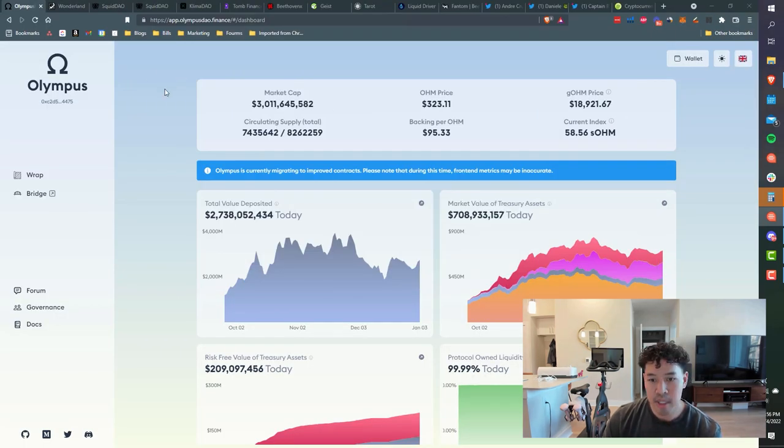So Olympus is one of these projects. I'm not going to dive too deep into these unless someone requests a video, or you guys let me know in the comments which protocols you want me to do a deeper dive into. And when I do a deeper dive, I'll share my thesis around why I invested into the protocols and why I think possibly it's a good bet, right?